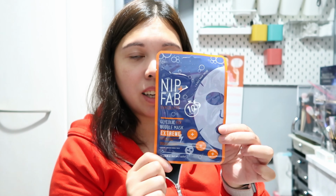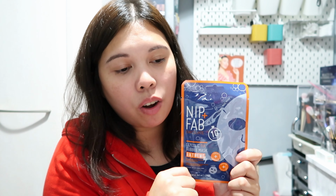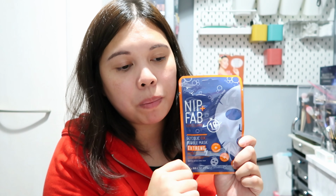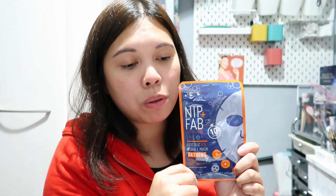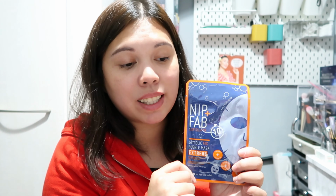And then the next one we have here is from Nip and Fab, Exfoliate, the Glycolic Face Bubble Mask. Here we go. This is a full size, and this one retails for £7. And it says, glycolic acid is so great for helping our skin reveal glow. It says acid, but think of it as exfoliating rather than peeling. This isn't going to be strong enough to peel, but it will help get rid of the top layer of dead cells. Yes, I can't wait to try. Another great brand, Nip and Fab. It's really a great brand.